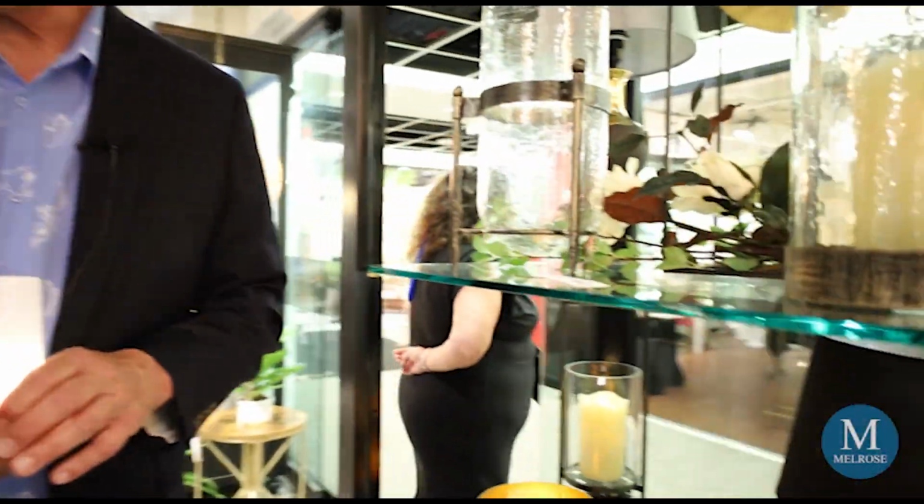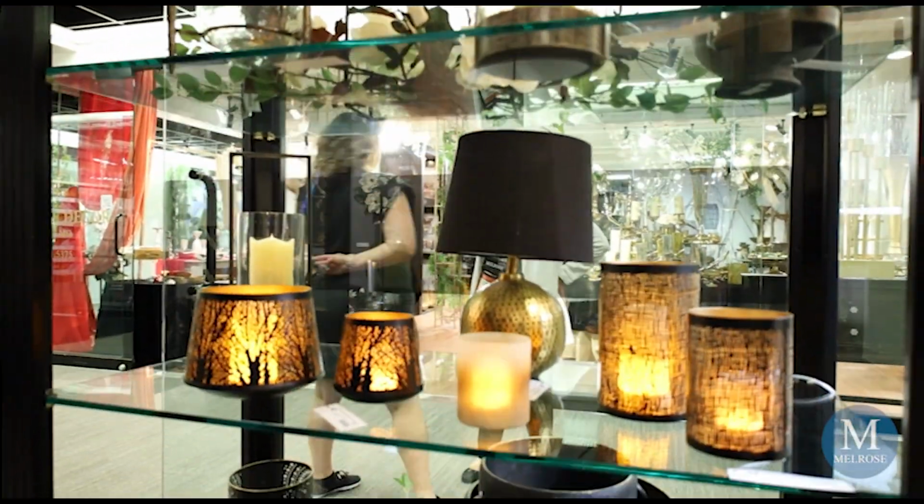A long time. And if the customer finds a candle holder that speaks to them later, they can just switch that out at home. And again, the price points aren't so high that that's prohibitive for them to do that.